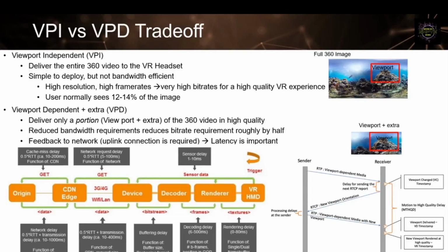So this adds additional latency to the delivery, whereas for the VPI case, we only need to deal with motion to photon latency, which accommodates the rendering delay. But for VPD, there are additional latencies that are associated to requesting the new viewport from the network, processing that information, encoding and passing on the high quality viewport back to the client, and then decoding and buffering that content. So these additional latencies need to be dealt with in viewport dependent delivery.